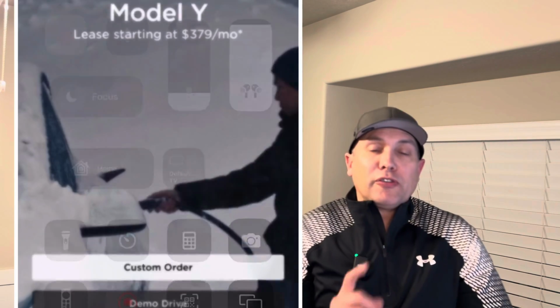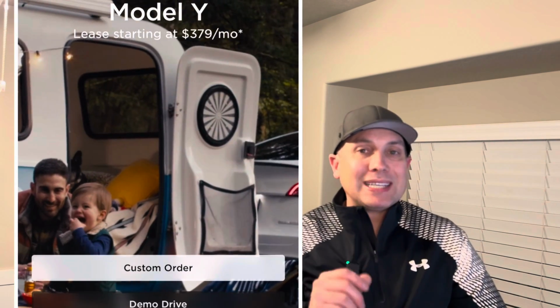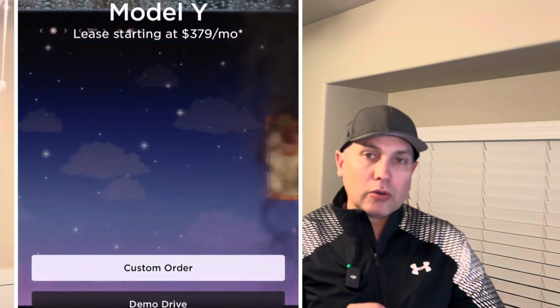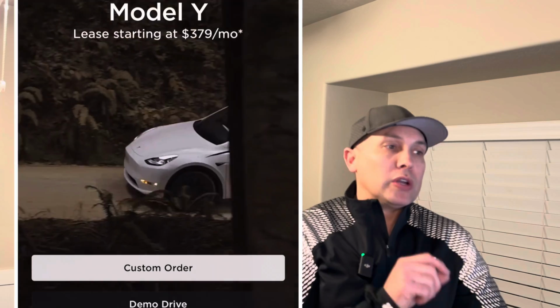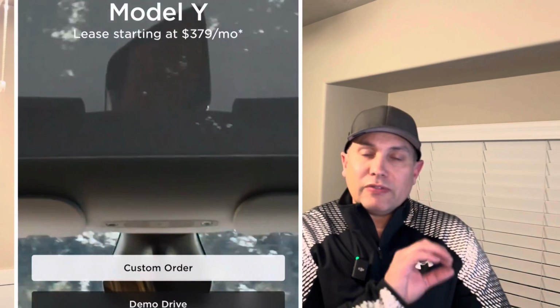So I want to talk about Tesla Model Y pricing now that we're into February 2024. Now, if you're in the market for a Tesla Model Y, the best deal out there right now is going to be the long-range Tesla Model Y, especially if you go onto the Tesla website right now. You go under inventory, and then you look at inventory vehicles.